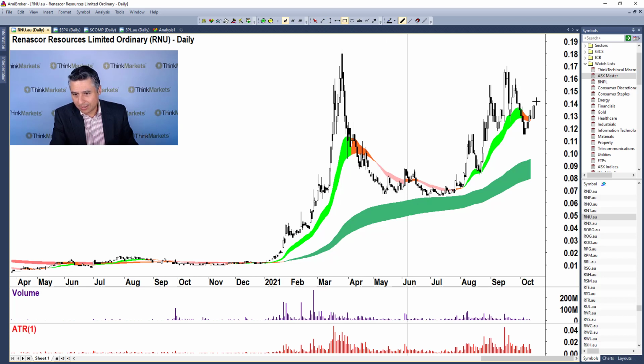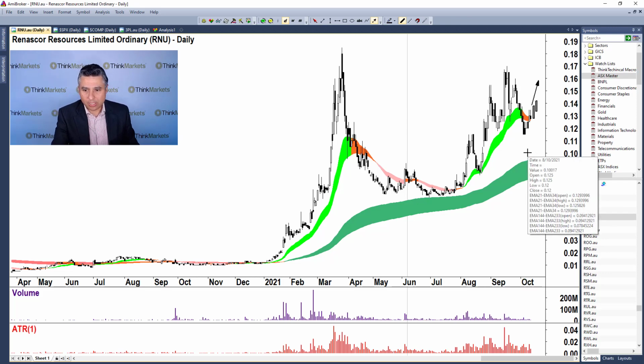If it's a better day, then that would tell me that my fears are unfounded, that we're not going to reject off this level. In fact, we're just going to move back above this level and then back into the uptrend. So today and the next couple of days are pretty crucial, I think, on Renascor to see what's going to happen next.